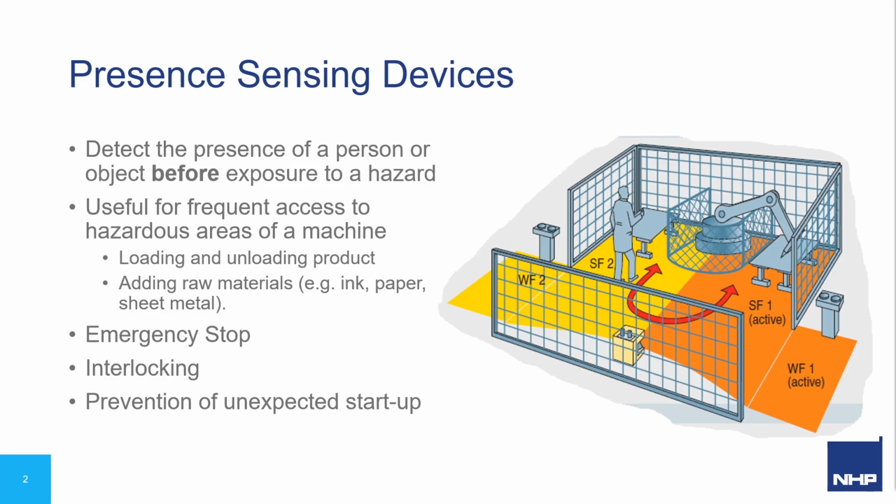Presence sensing devices are used to detect the presence of personnel or other objects around the hazards of a machine, but not necessarily by providing a physical barrier. We do this where we need regular access to parts of a machine where perhaps a physical movable guard may not be practicable, but at the same time need to ensure that the machine cannot perform processes whilst a person may be exposed. Typical applications where presence sensing devices are prevalent are around machines which require frequent loading and unloading of product or regular adding of raw materials.